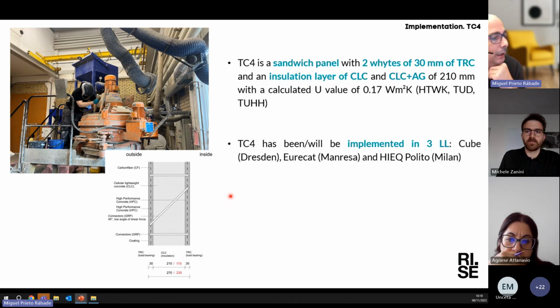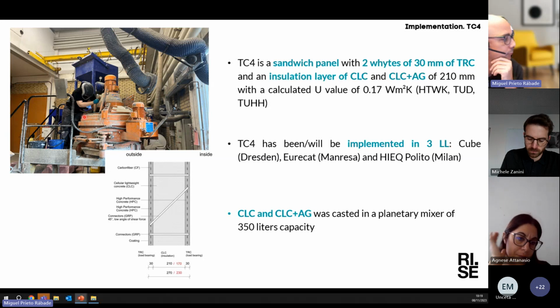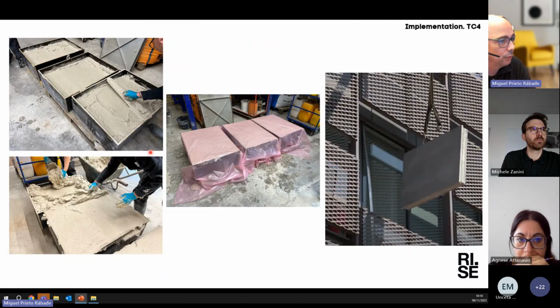HTWK Prieto in Milan. So you can see here the production facilities that we have at RISE, and we casted CLC and CLC with aerogels in a planetary mixer with 350 liters of capacity. Some pictures of the casting process of the different insulation blocks and the curing, and then finally a picture of a video from Manresa, EURECAT Manresa installation at their facilities in the living lab.